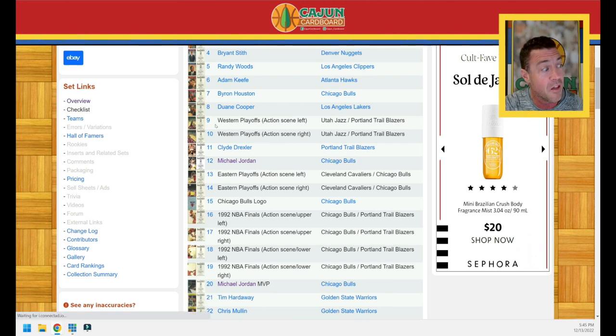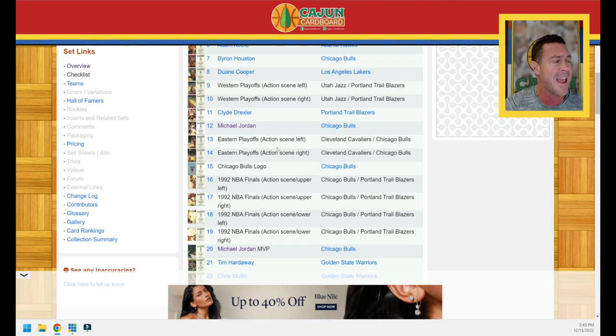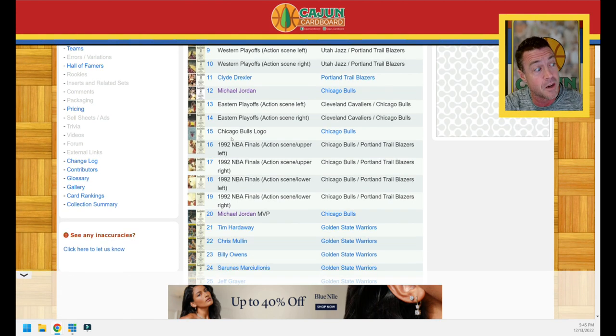I don't know. Then the stickers go through some action shots, but they also have a sticker 11 and a sticker 12 for Michael Jordan in here as well, which is odd. So it's a bunch of action shots from the Eastern and Western playoffs. And then there's a Bulls logo sticker. And then there's a bunch of NBA Finals action shots. And then you've got a Michael Jordan.